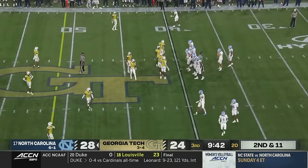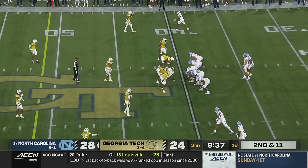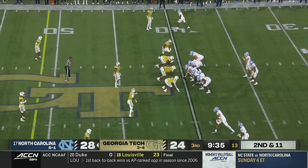And we talked, Wes, about other receivers stepping up with Tez. Now with Tez out, that's certainly going to need to be the case. Yep.